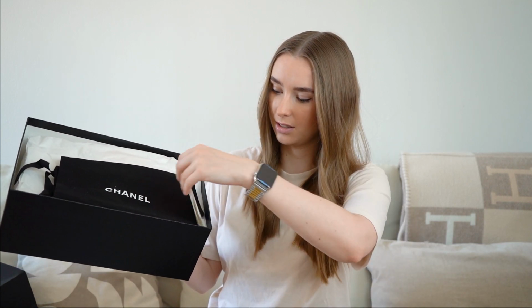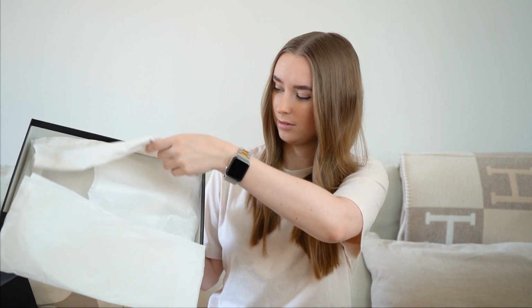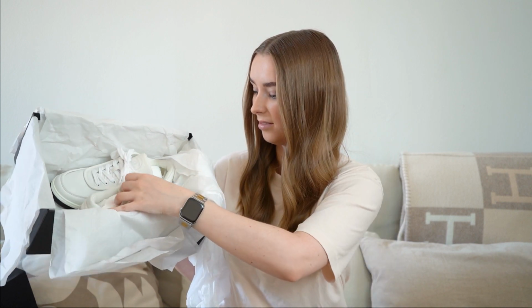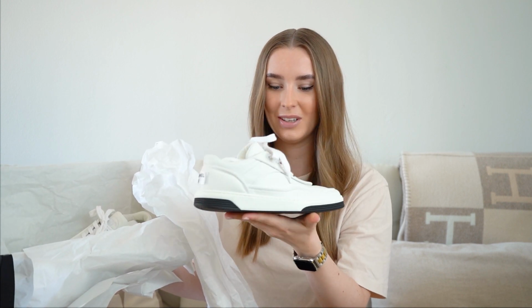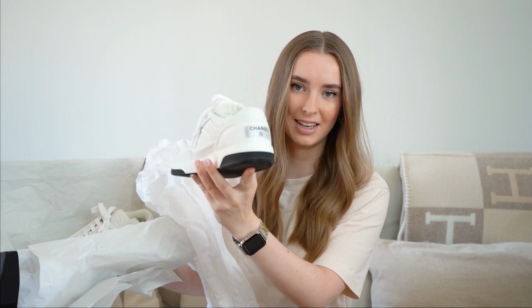Open up the box. So we have here some, how do you call it, shoe bags? Dust bags. And then we have here the most beautiful white sneaker with a little black detail on the sole and a very lovely detail in the back. I don't know if you can see.